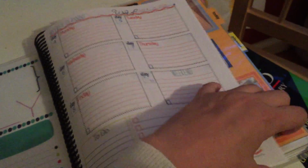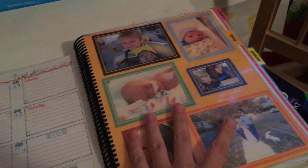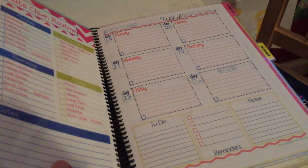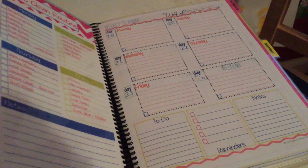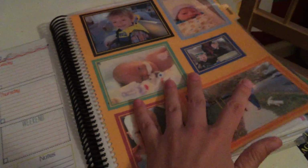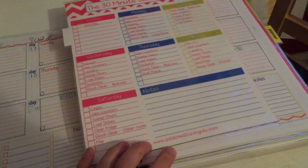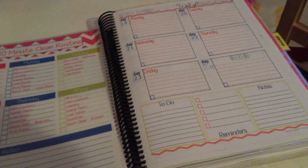How I changed this up though is I have this sheet here which I can take out and put back in. It won't be attached, because you can pull it out easily. Conversely, you can put it in easily. And this will tell me where today is. And on the back of that, I put this from addicted2savingsforyou.com, 30-minute cleaning routine, which I thought I could use.